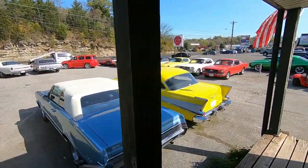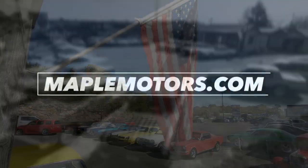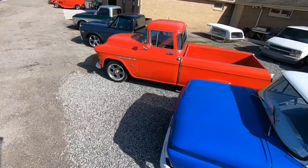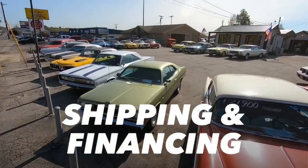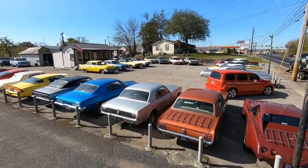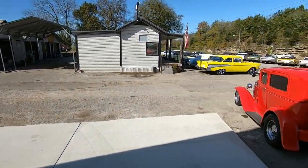Election day, lot walk. Let's get it. Again, welcome back to Maple Motors in Hendersonville, Tennessee. Today we're going to be doing a little bit of a lot walk.